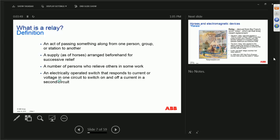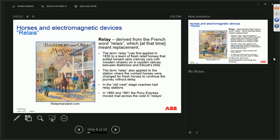Where does this word relay come from, you may ask? At least one derivation is from the French word relais, which at that time meant replacement. The term relay was first applied in 1830 to a team of fresh relief horses that pulled horse vans, railway cars, on wooden wheels on a wooden railway between Baltimore and Ellicott Mills. That's what's shown in this picture. The term relay also was applied to the station where workhorses were changed for fresh horses to continue the journey without delay.